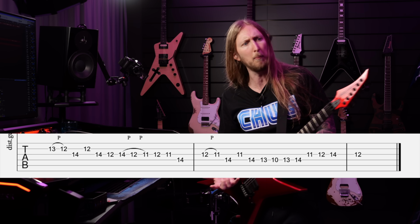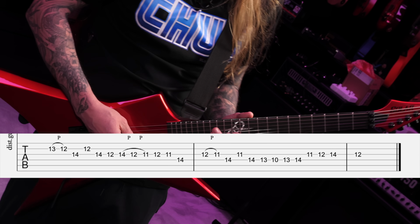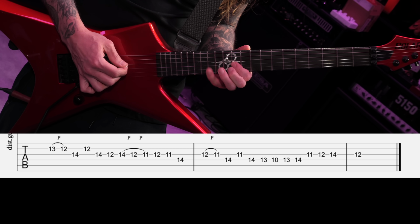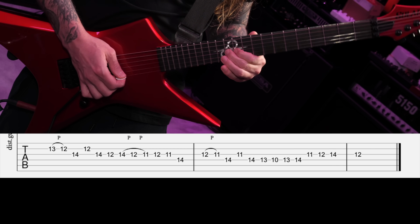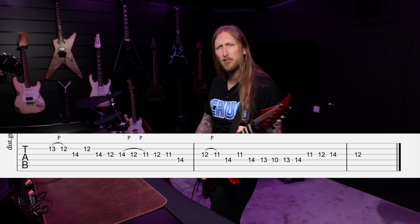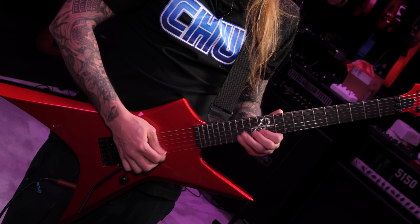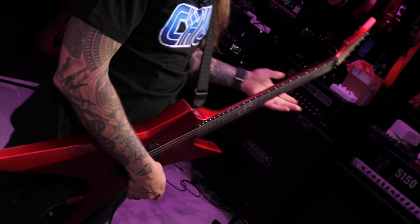Putting the tab in here so you can see, and you can play it for yourself. So it goes like this slow. I thought that was pretty cool, so I figured like, okay, let's see if you want to learn it, you know? So yeah, can I play it fast? A little sloppy, but you get the idea.